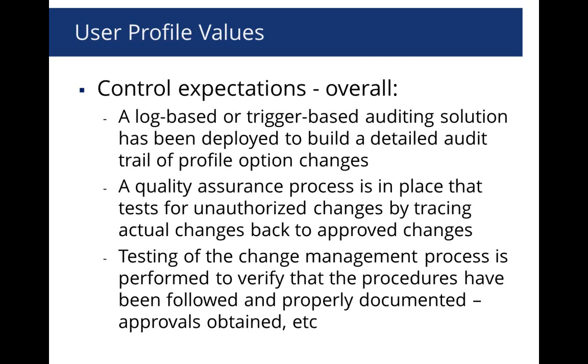So the third element of this, from a controls perspective, is if you want a log-based or a trigger-based auditing solution in place. As it stands, when changes are being made to those profile options, there is no detailed before and after value. There is no audit trail of inserts, updates, and deletes, what we call a DML audit trail, to gather the necessary system-based audit trail that's necessary to do quality assurance.